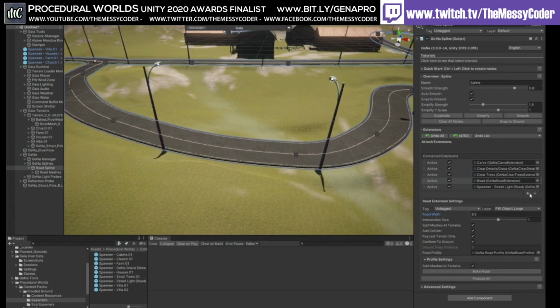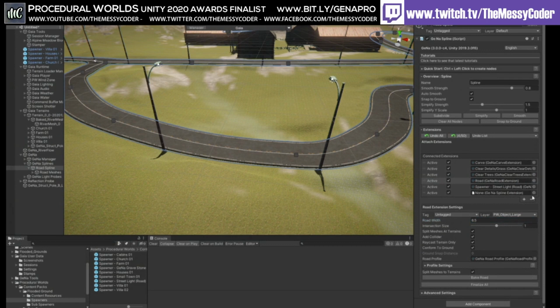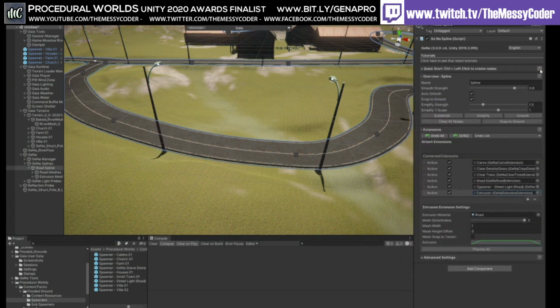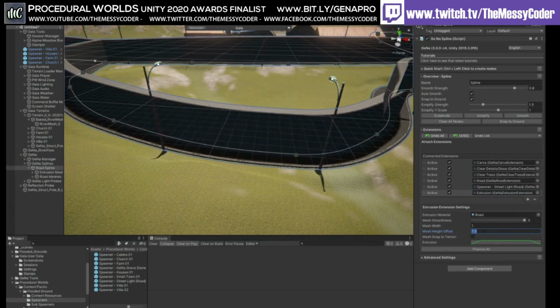You could do that. How about I do this instead? How about we add an extrusion extension? And then let's play with this thing. So let's increase its height offset. And whoop. So let's make it.